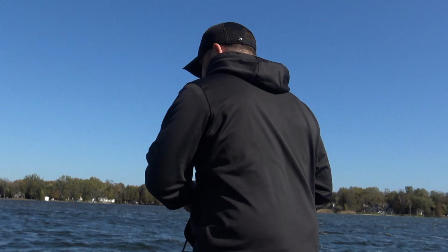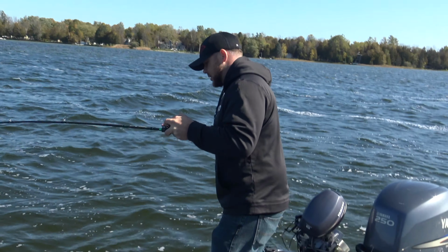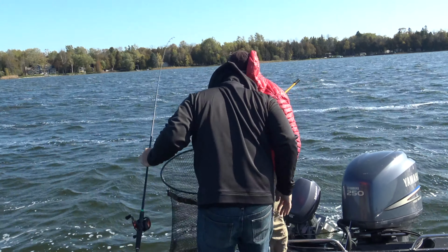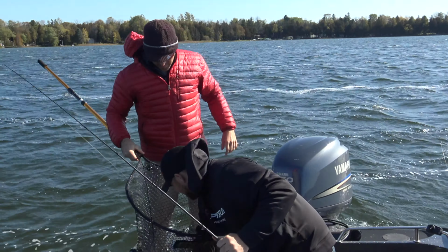Just switch to the swim bait. Absolutely. Oh, good catch, man. Oh, attaboy. Take that monster out. Just switch to the swim bait, guys, and that's what we get right there. Look at that giant. What a monster.